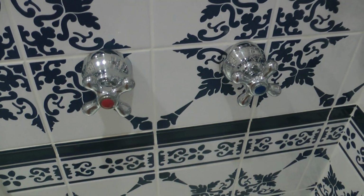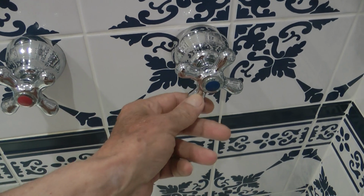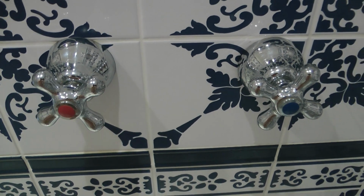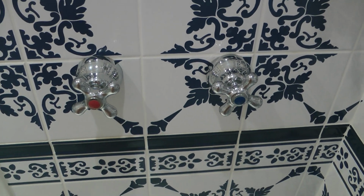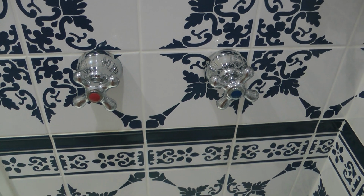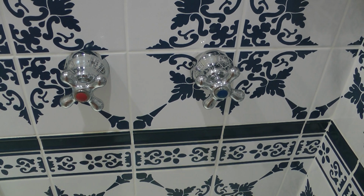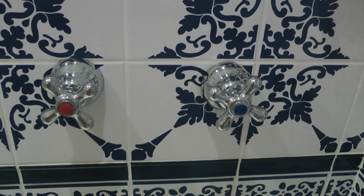It has 2 controls, one hot, one cold, or a little bit loose at that point. Now, you would think that with a hot tap and a cold tap, by mixing the 2 you could get a nice warm shower. Well, this thing has me completely baffled.